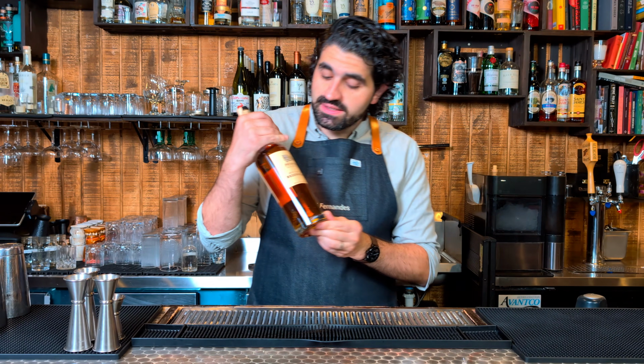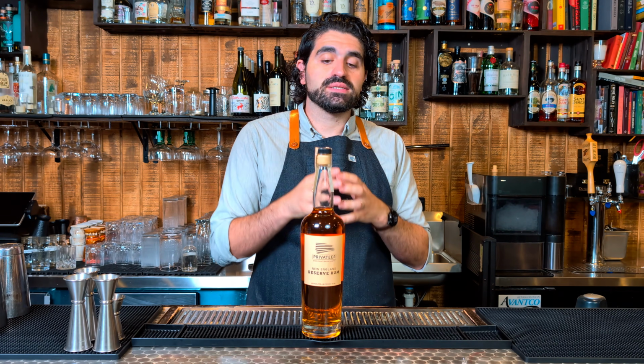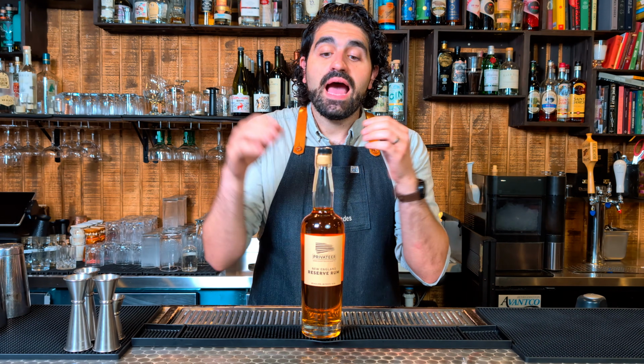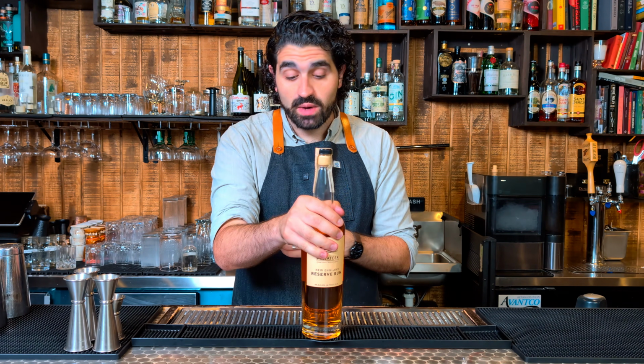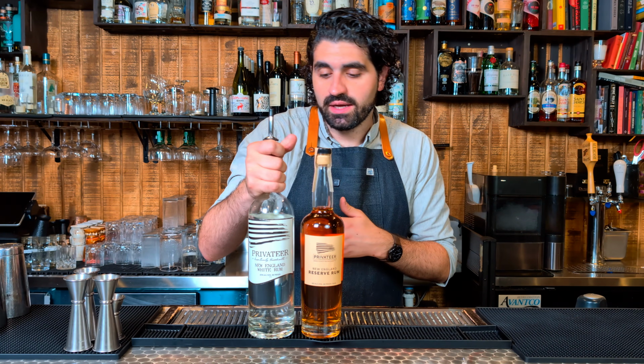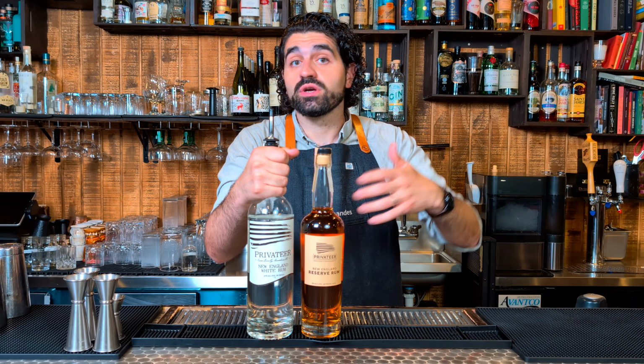The last brand I want to talk to you about before we make our own spice rum is Privateer's New England Reserve Rum. Privateer is a brand that is local to me here in Massachusetts, and I've been working with them for a really long time in the bars that I've worked at, in my bar as well. Their white rum is my well rum. It's really well priced for a liter. It's really tasty, made from 100% single origin grade molasses.